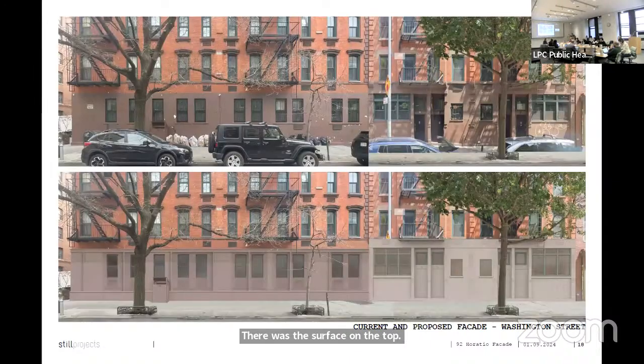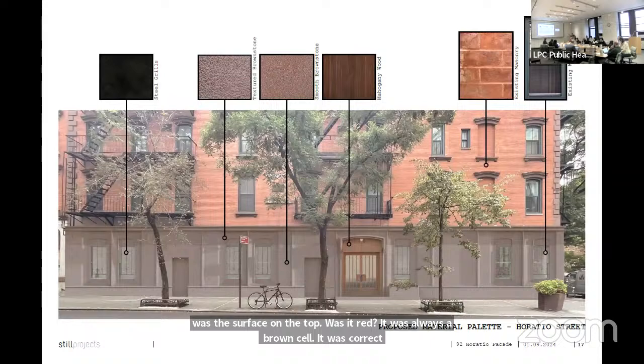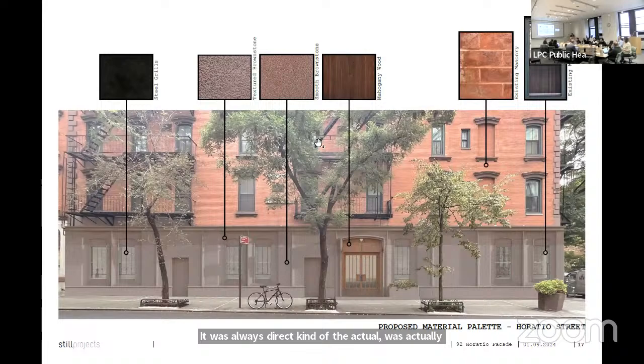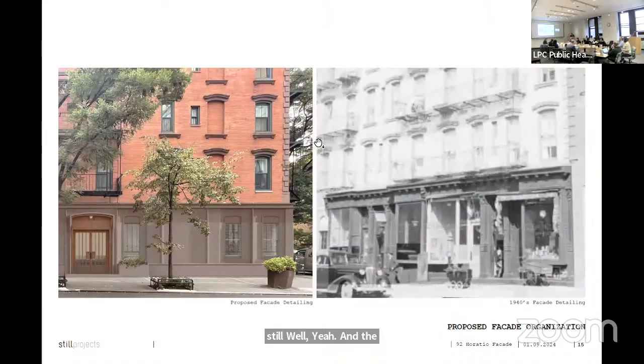In our excavations we couldn't find any brownstone, even in the lintels and sills and details. It was always brick, and the actual lintels are steel and painted. And the bottom was a series of storefronts. Okay, that's storefront.